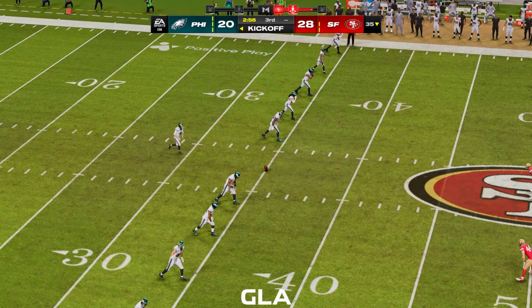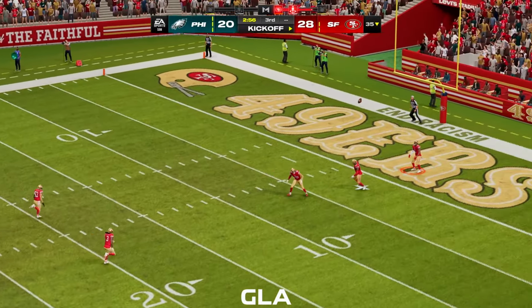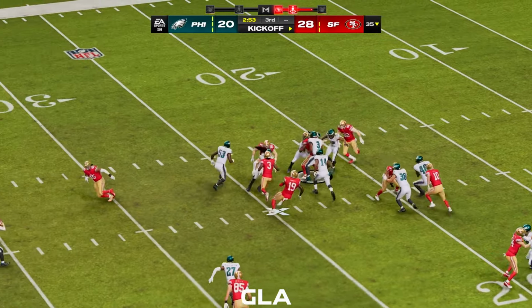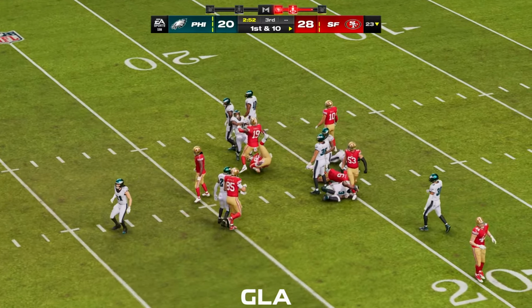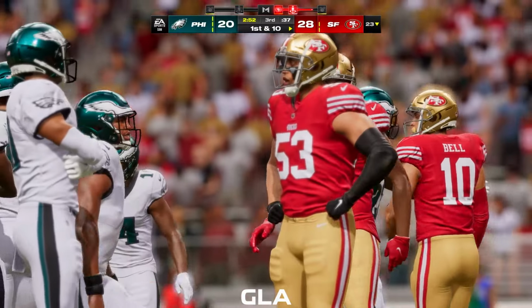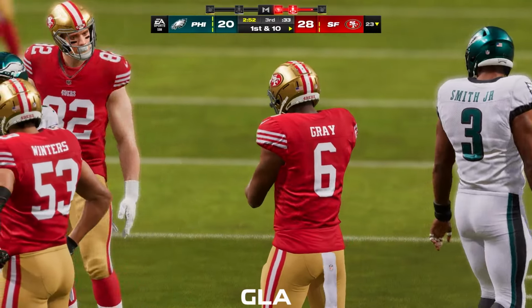After the field goal, here's Elliott to kick it away. And here comes a return from just beyond the goal line. And ultimately cannot get this out to the 25-yard line as he's dropped at the 23. San Francisco set to go on offense once more.